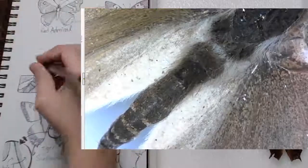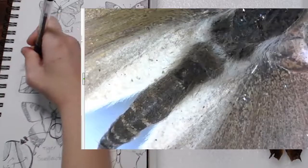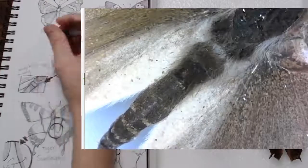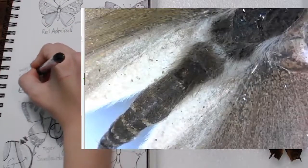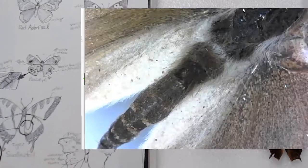Let's say hairy body and wings. Cool. So there's a little bit on our butterflies.